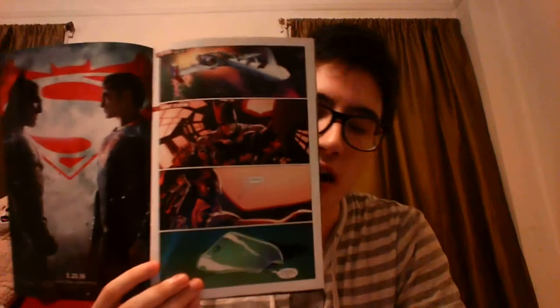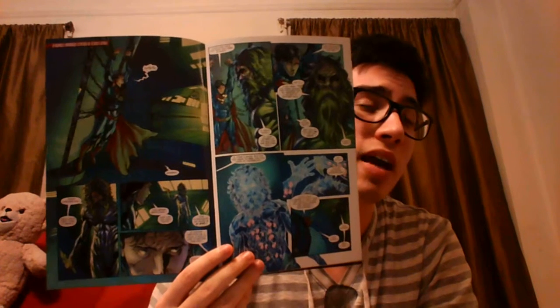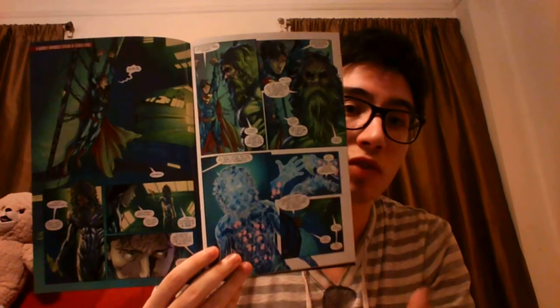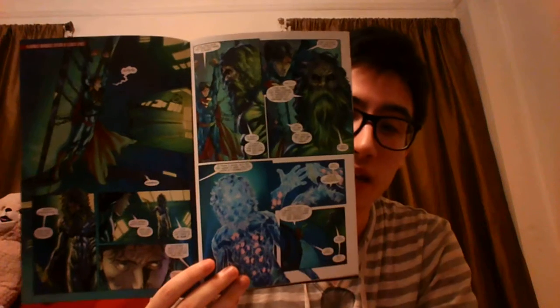So we catch up with Batman, who's just escaped from Lobo and the giant lizard man, and is trying to contact Superman. Superman has just been captured by this old guy. We find out he's not a Kryptonian, but a Daxamite, which is an alien race very similar to Kryptonians, except they are weakened by lead instead of by kryptonite. Otherwise, pretty much all the same powers as Superman, gets power from the yellow sun, all that same stuff, just slightly different.